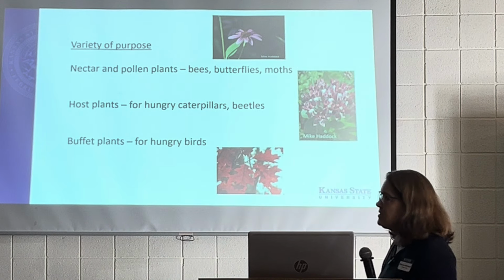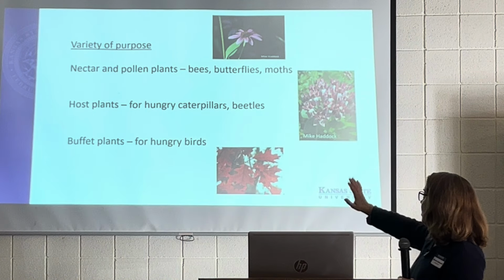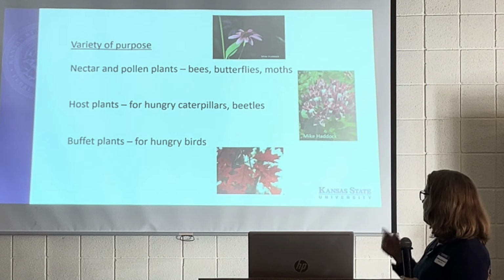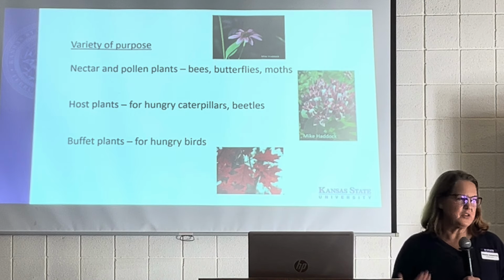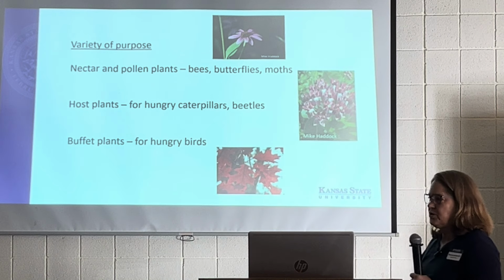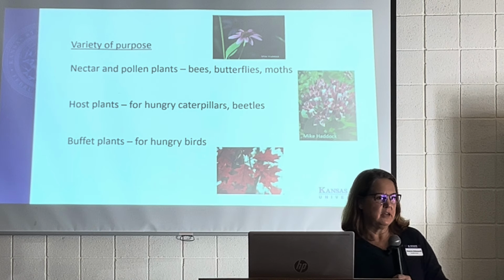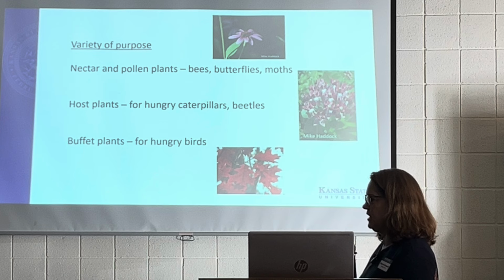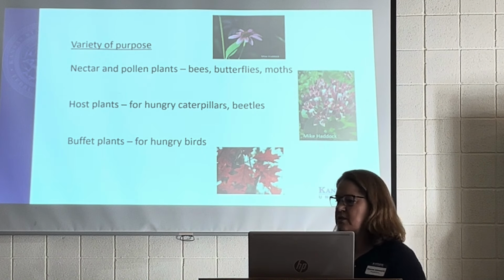So variety of purpose, we've got nectar and pollen plants, host plants, make sure you have some host plants for those larval stages, and what I call buffet plants. Those are the plants that support a lot of caterpillars so that the birds can eat. So the oak tree is the classic buffet plant. Oak trees support more caterpillars than any other tree species, and that's what feeds the birds, all those caterpillars. And for our area, oaks are critical, they're keystone species.